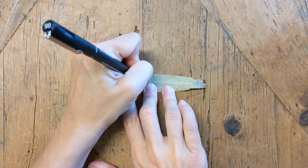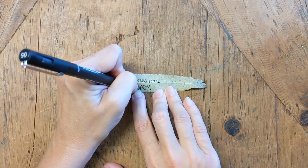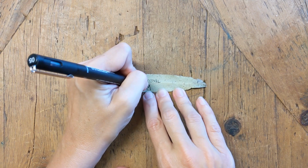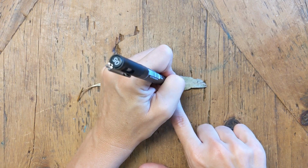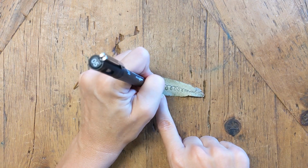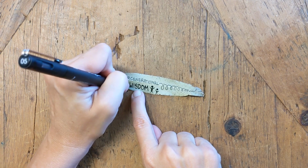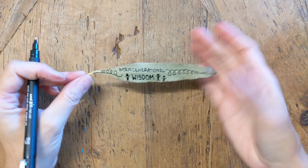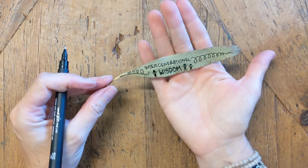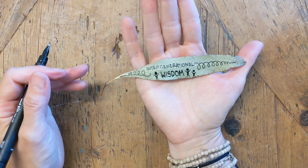The next phrase that came to mind may seem a little bit quirky. It's intergenerational wisdom. Now, this has come through, I guess, some reflection on the fact that I really love the idea of preserving old ways, of remembering how to do things by hand and remembering how to make the most of what you have. And so much of this wisdom is handed down to us, and I appreciate it so very much that I have learnt it and that I can keep it alive.